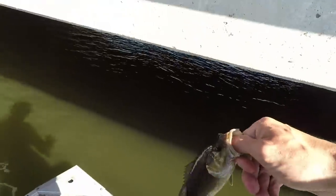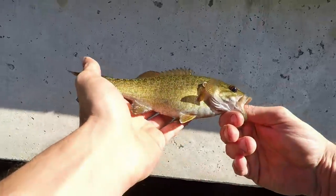See, these are the smallmouth I'm used to catching at the rivers by where I'm at. I know, I'm gonna let you go. There we go. Okay. He's the one that was hitting it, dude.